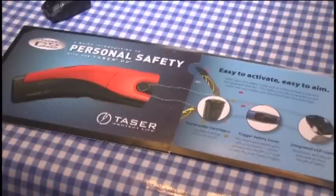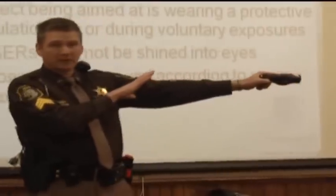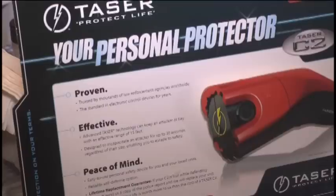But tasers cost $400 and up. Isn't that a waste of money? Well, no, because if you file a police report and the taser isn't recovered by the officers, Taser International will replace it at no cost.